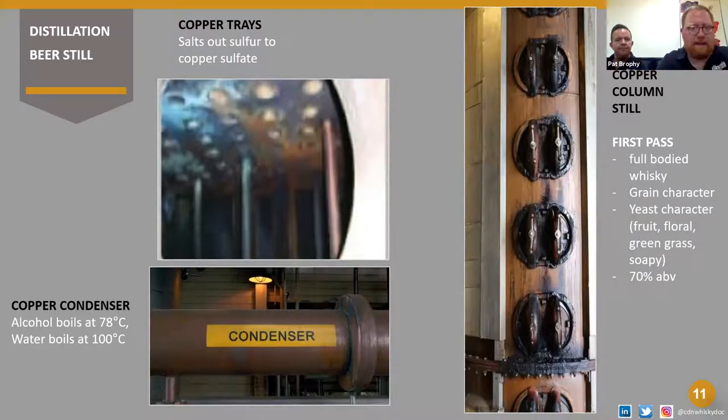It's not a dephlegmator up top. It's just packed with copper then? We just pack it with copper. That's kind of how we've gone through it through the years. I should put a picture in the slide, but it just looks like a Brillo pad, if you know what a Brillo pad is. Copper shavings, yeah.